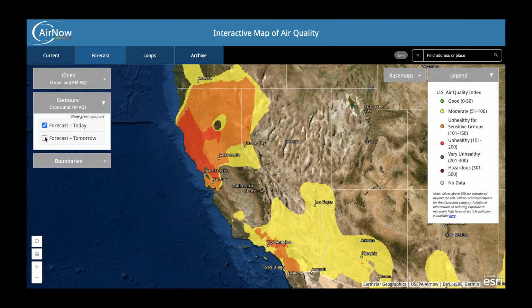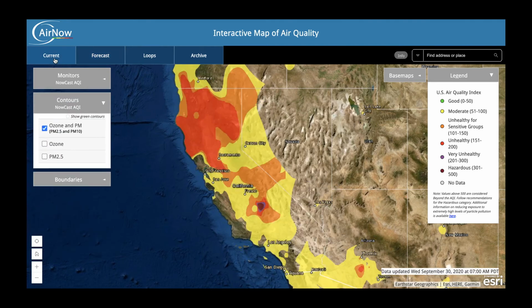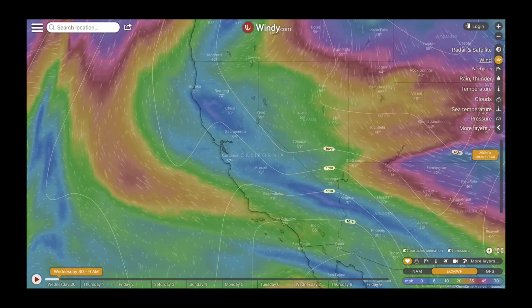First, I want to look at the forecast for tomorrow. It's saying it's basically going to persist, that unhealthy air over the majority of Northern California. And if we look at what it is right now, you can see over the Castle Fire area, it's actually in that very unhealthy to hazardous range. So, unfortunately, air quality is not looking too good today. And now I'll get into why that is.